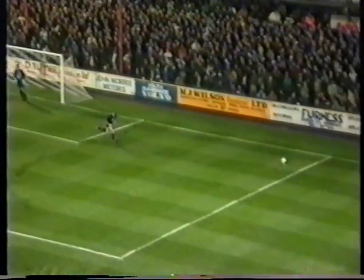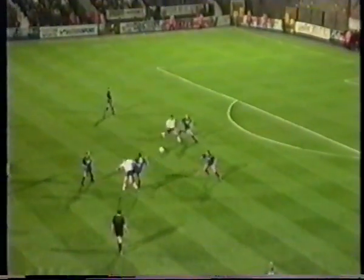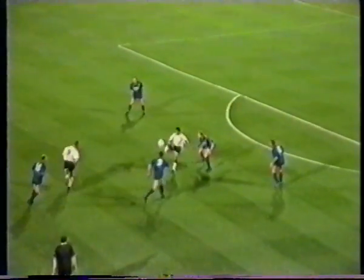Oh my word. I'll tell you what, Leicester have been our bogey team for years and years and years. That deserved a goal, John. Well, it sat up for Livingstone and he absolutely whacked it one. Great effort.